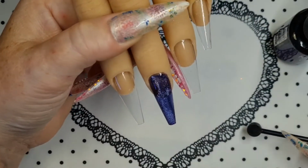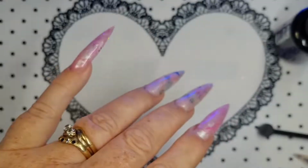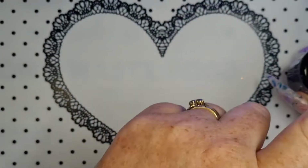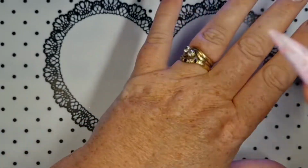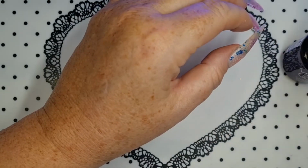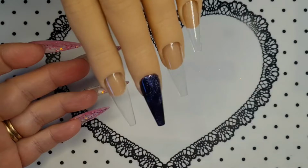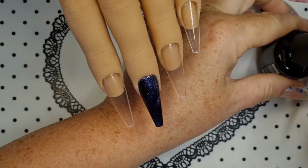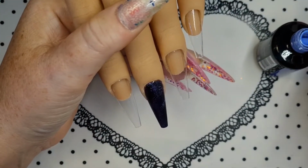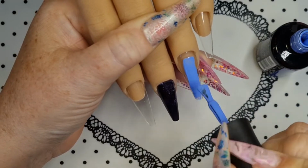That's the sort of thing. I'll have to just give that a quick 10 seconds. Because if you don't, the metallic particles will just go back to where they were. That'll do. Some of this lighter blue on. I'm not sure if I'm going to like this colour. Yeah, we'll give it a whirl.